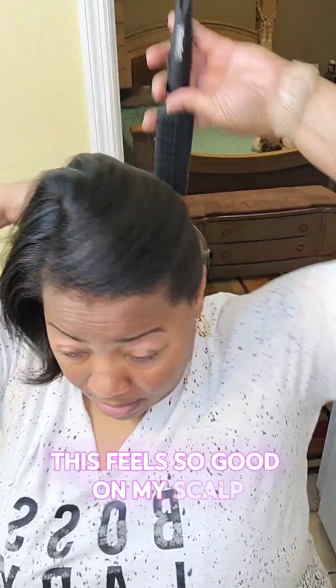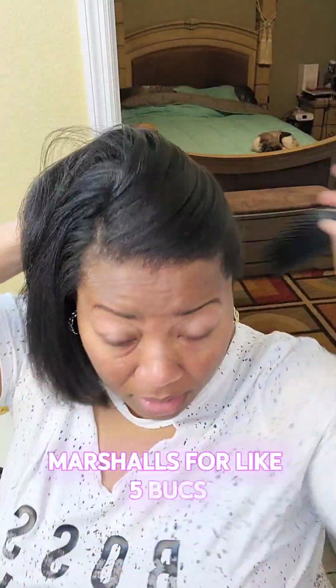Oh, this feels so good on my scalp. I found this little brush here at Marshall's. It was like $5. I found this one too. I found a white one. Oh, that feels good. Both of them were like $5.